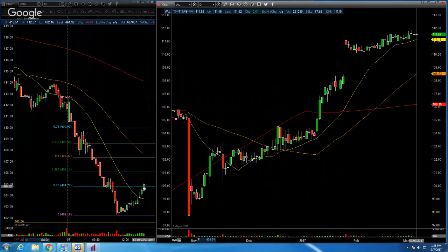CMG, yeah, CMG still trying to pop through. Remember the 405 even number. That's a big area of resistance too, as well as the consolidation. But see how it ran into that and it stayed, and see how it's having some problems right now. With the SPY coming in, everything's going to have a problem.